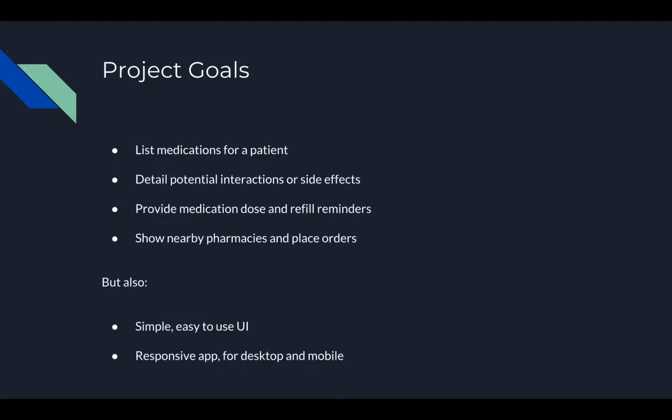To do this, we wanted MyMeds to list your medications, detail any potential drug interactions or side effects, provide reminders when it was time to take a dose or refill your prescription, and show nearby pharmacies and place orders for refills. However, apps already existed that could do most of this. In order to improve on what was already available, we decided to build a web app rather than a native smartphone app like most of the competition. This allowed us to design one app that could deliver the same simple and easy to use design equally well on both desktop and mobile.